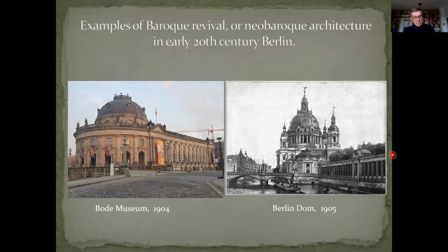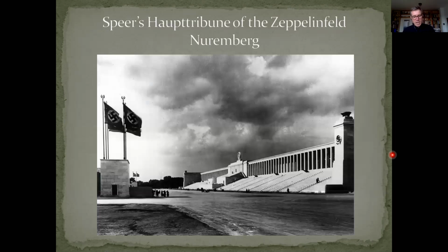Next to the Ishtar Gate, but just as an aside, we'll finish with the Pergamon altar at this point, but just to note that the Pergamon altar directly inspired Speer's early contribution to Nazi architecture, namely the Haupttribune of the Zeppelinfeld in Nuremberg. So now to Babylon and the Ishtar Gate.